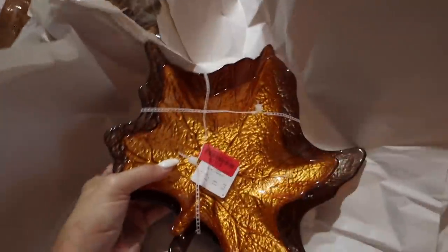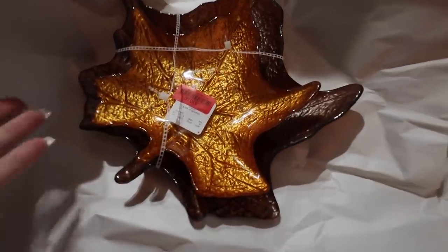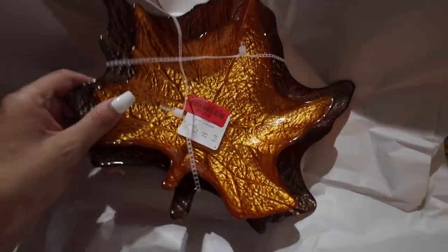I found the cutest little glassware dishes on clearance for $10. So I got both of these for 10 bucks. It normally comes in a pack of three. I'm assuming the third one must have broken. So they're just selling these two together for 10 bucks, which is such a good deal.